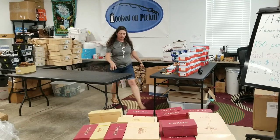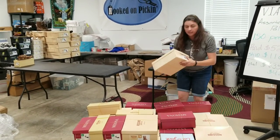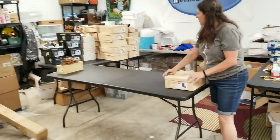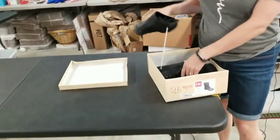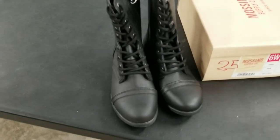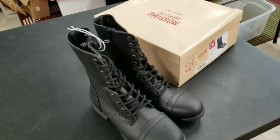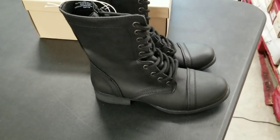All right. I'm gonna do all these. Okay, these are different. So these are a size 6, but they're a different color. Same shoe, but they're black instead of tan. And I've got a couple more over here, so I'm gonna make myself a stack of these ones.